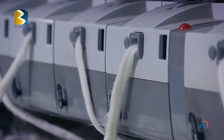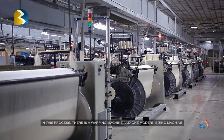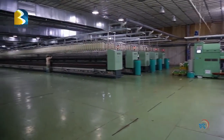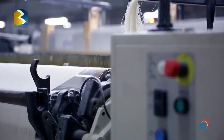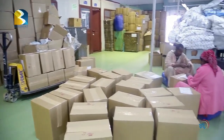In this process, there is a warping machine and 1 modern sizing machine. Other than this, there are 66 air-jet and 112 submit machines. After passing the 2 processes, the products of the company come out as different home textiles, the majority of which goes to the export market.